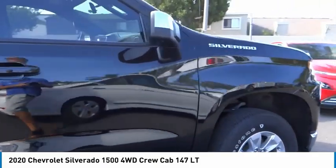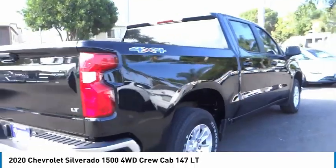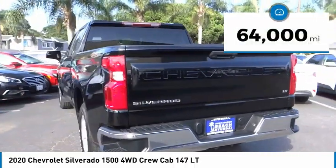Silverado 1500. The Chevy Silverado 1500 has the lowest cost of ownership of any full-size pickup. This vehicle has less than 65,000 miles.